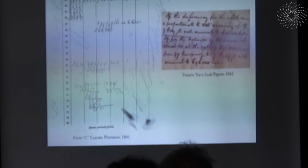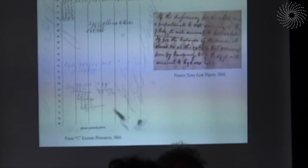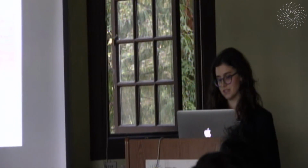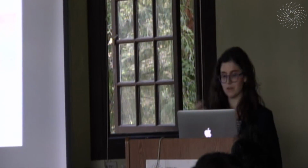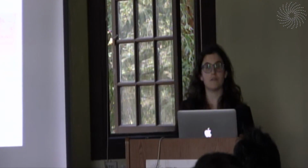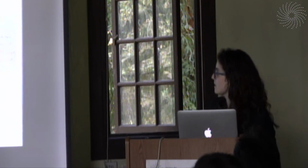and he writes, "If the deficiency for the whole season is proportionate to that occurring up to the 7th of February, it will amount to 605,000 pounds. If for the balance of the seasons it should be at the rate occurring from January 17th to February 7th, it will amount to," and then he has another amount. So he's basically making a projection of how much they can expect to produce over the course of the year.